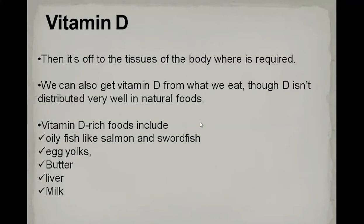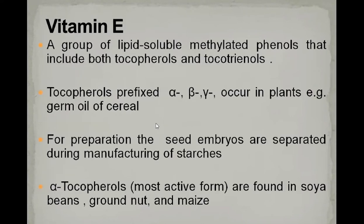Okay, so that's about vitamin D, and then vitamin D rich food. So these are the scaffolds that are going to get us to produce the vitamin D. Oily food, salmon, eggs, butter, liver, and milk.